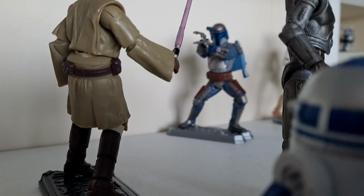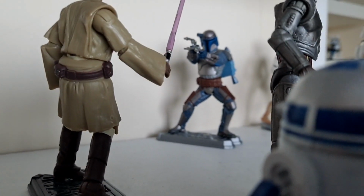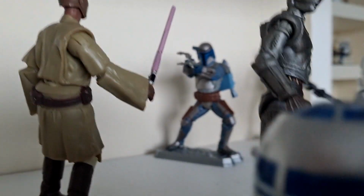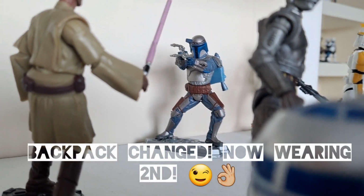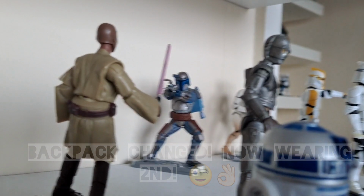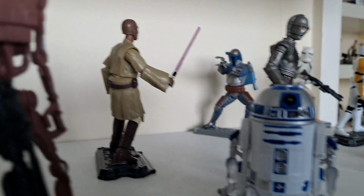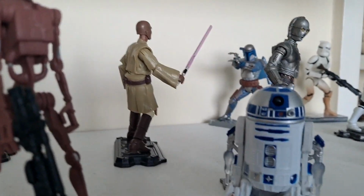And then making use of that Boba there, not Boba, Django from the, what's it called? The sneak preview Django. It's a good figure though. Just shooting towards him. That's just before he loses his head. Again, I'm just filling the spaces, guys. That's why I like to use these older figures that aren't really what you want in the forefront.